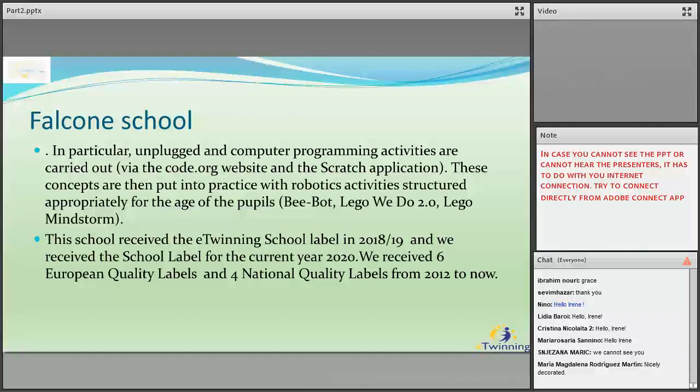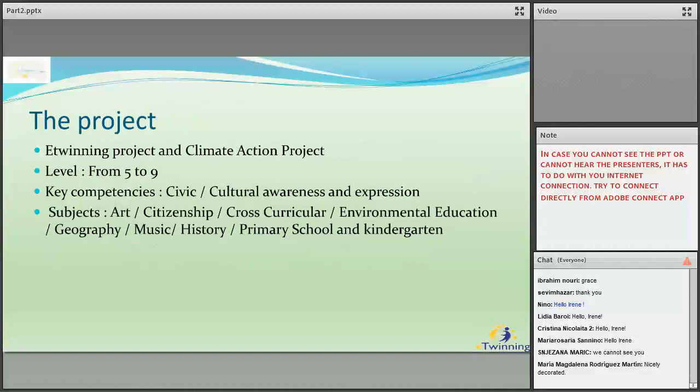This school received the eTwinning school label, and this current year, we received the European quality label. The project is also an eTwinning project, and we joined a climate action project. The level is from 5 to 9 years old. The key competencies are civic and cultural awareness and expression. The subjects are cross-curricular: environmental education, geography, music, history. Primary school and kindergarten are involved.